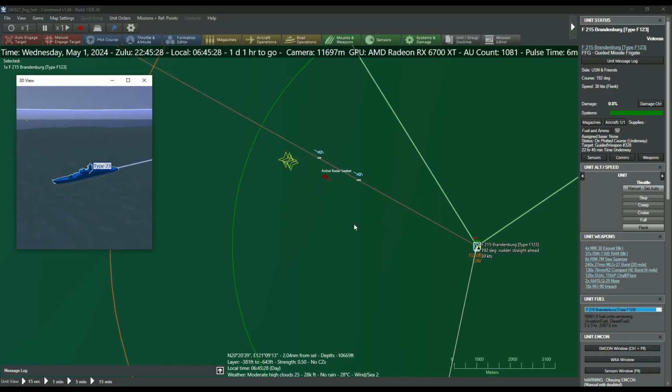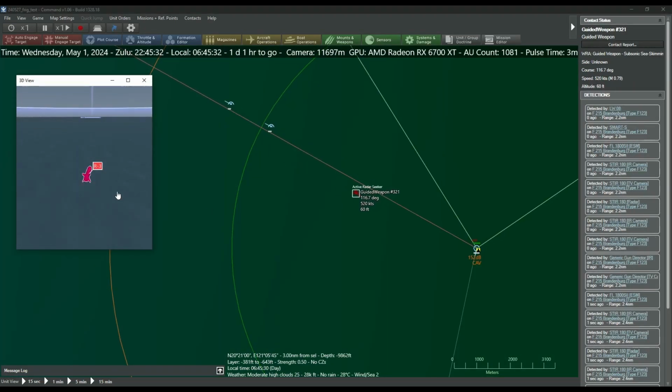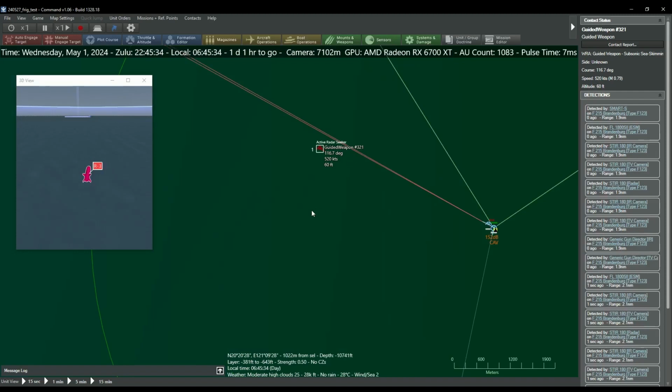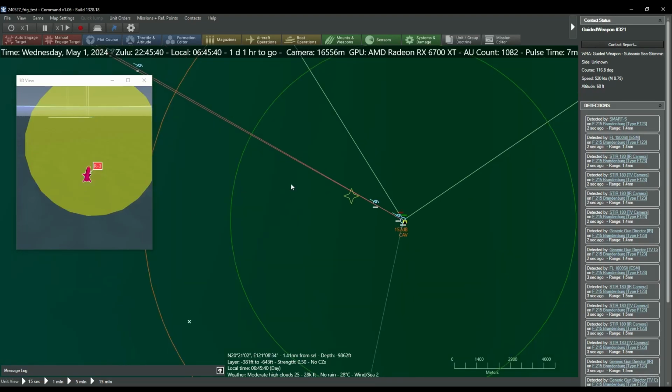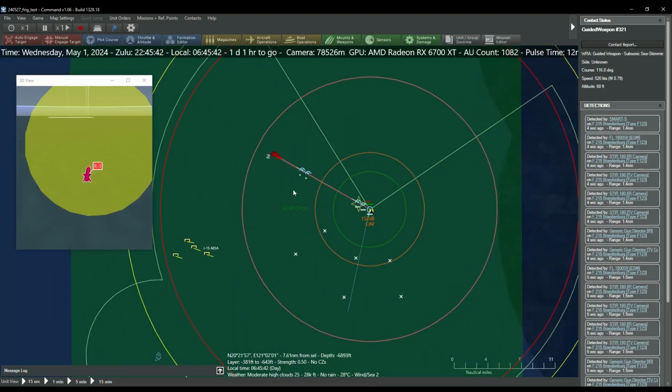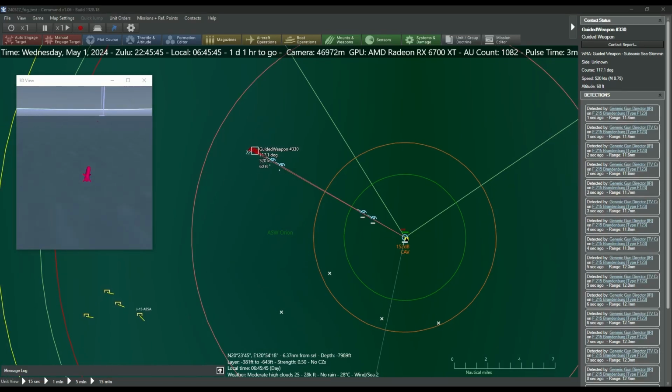Okay, so we actually missed one, this one here. It's still very much in flight. And we're launching another RAM. This one has to hit now, otherwise we're screwed. And it did. So successfully defended. And here comes the second salvo.